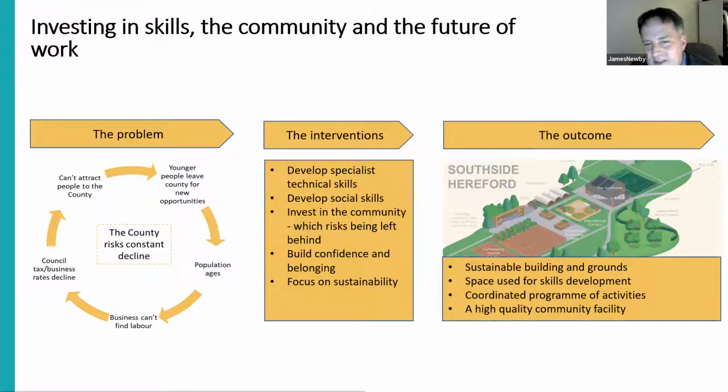So the sorts of interventions you need to make to break that cycle really do focus around skills, which could be technical skills that we might teach, or it could be those social skills that you gain from being part of a football club, or it could be the skills you learn in a different field that Lou talked about earlier. None of those skills are any less important than the others, but they are all skills that will help young people develop and will help create that kind of employable workforce that can break that cycle of decline that this county does risk.